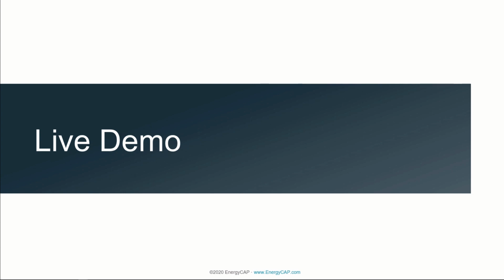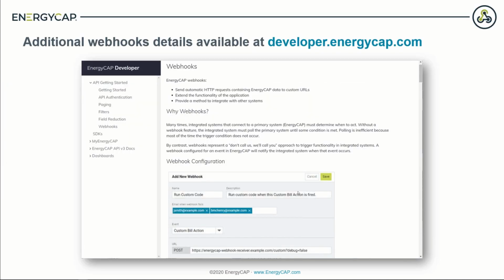And as I mentioned before, software is king, right? The ability to do this enables us to do more with our time and be more productive and not have to waste time maybe checking to see if some event has occurred. Instead, let's let EnergyCAP tell us about that event when it does occur. Similar to when we talked about our APIs, additional details about webhooks are available at developer.energycap.com. So if your developers want to know more about how EnergyCAP's webhook infrastructure is configured, send them to developer.energycap.com.